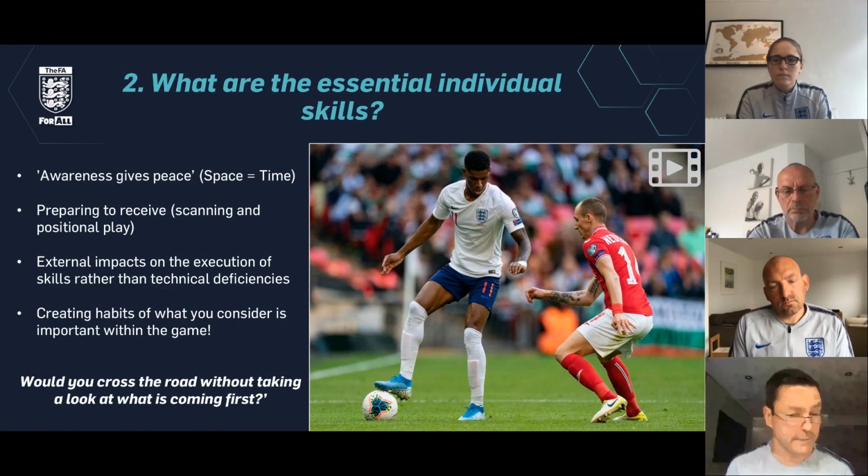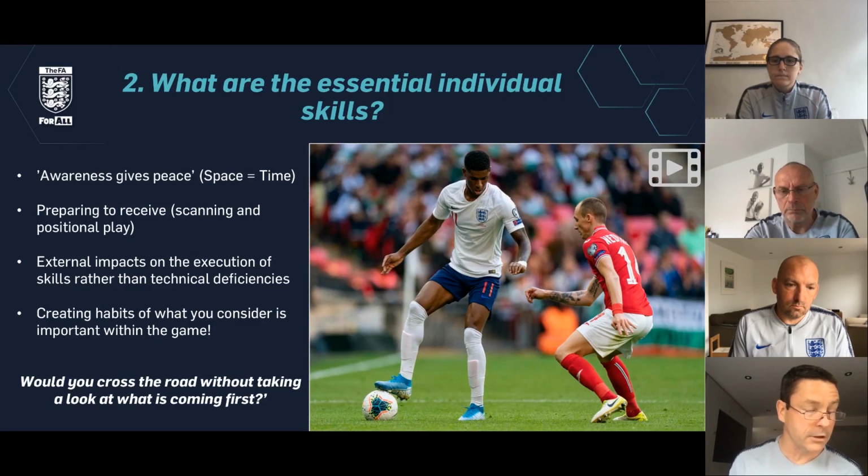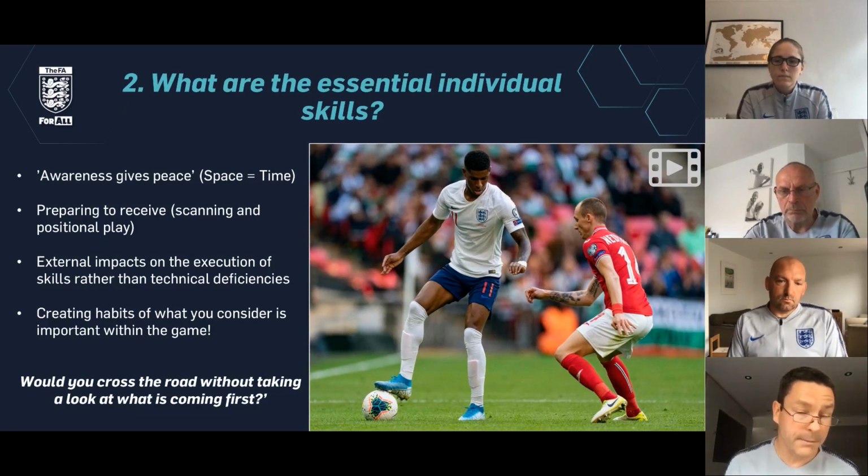So in itself, the positional play to create the space is one thing. The movement skills are another. Then you've got the scanning skills. And then you've got the tactics. Once you see where the defender's coming from, if he's coming from your left-hand side, well, I'm going to look as though I'm going to go to that side and then turn away. So there's disguise in there. And it might be a change of pace.